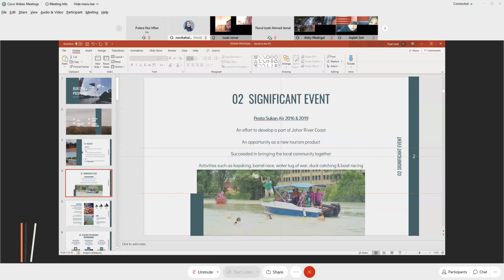And I was kind of inspired by the significant event that we did, the Pesta Sukan Air that was held in 2016 and 2019. It was actually an effort to develop a part of the Johor River coast, and it was thought of as an opportunity for a new tourism product. And this event actually succeeded in bringing the local community together, because that is the point of the cultural center.